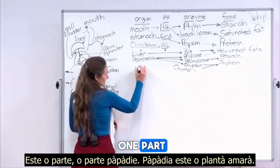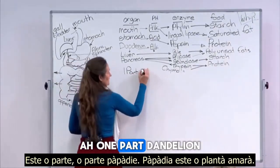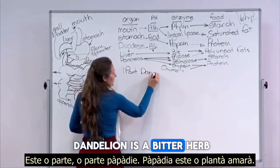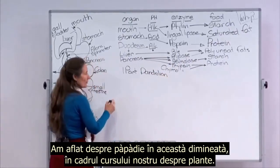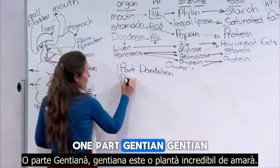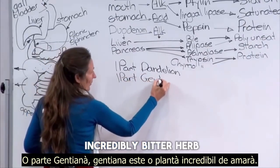It is 1 part dandelion. Dandelion is a bitter herb. We learnt about dandelion this morning in our herb lecture. 1 part gentian. Gentian is an incredibly bitter herb.